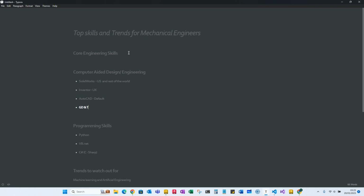Another important skill which many engineers miss out on or don't give attention to, especially on the mechanical side of things, is programming skills. You don't need to be an extremely skilled programmer like a software engineer, but you should be able to do a little bit of programming so you can automate a lot of repetitive tasks, and these sorts of skills will help you with getting recognition at work.